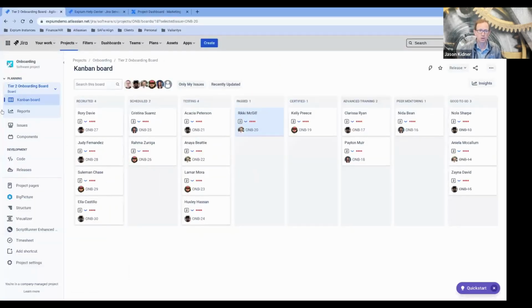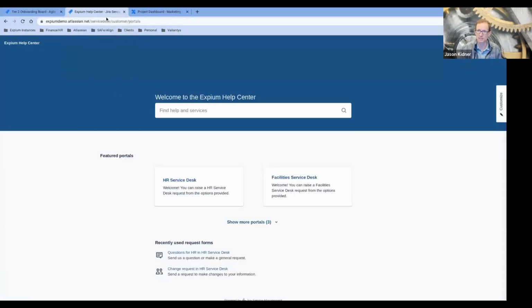So over here, back in our cloud instance, I'm going to go to something we haven't seen before. This is what's called the Help Center. This is a portal that comes with Jira Service Management when you have that product installed in your instance. It would showcase any of the service management projects in your instance that are visible to your customers. We can see here that the featured portals are HR Service Desk and a Facility Service Desk.